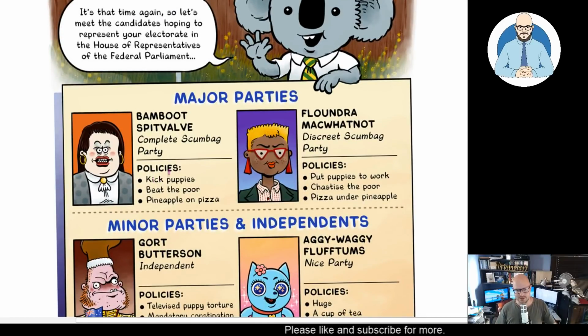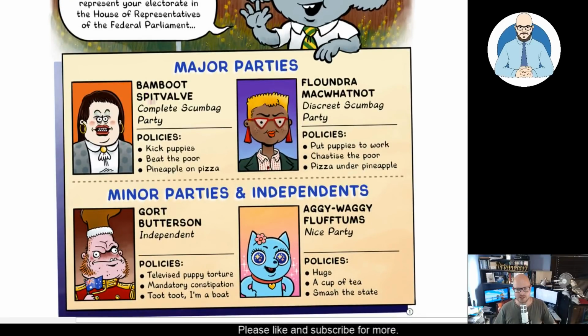So we've got the major parties. We've got Bamboot Spit Valve, a complete scumbag party. Policies: kick puppies, beat the poor, and pineapple on pizza. Well, you know, I can agree with pineapple on pizza, that's fine. And Floundra McWhatnot, discreet scumbag party. Put puppies to work, chastise the poor, pizza under pineapple. Oh, that's terrible. Their pineapple policy is terrible.